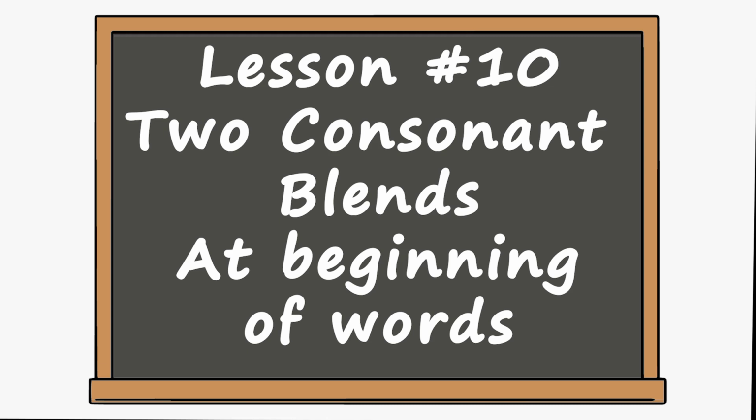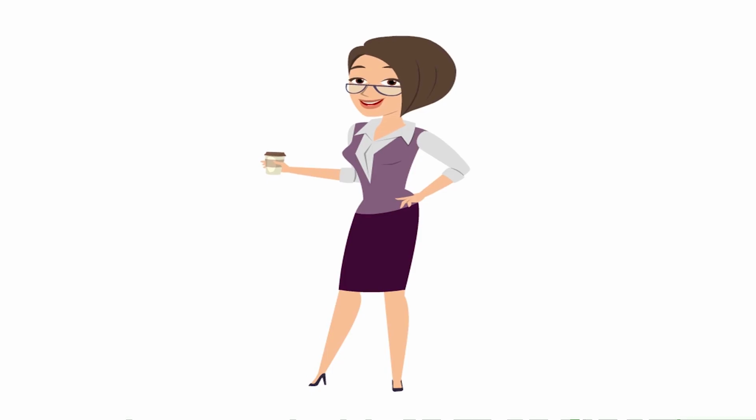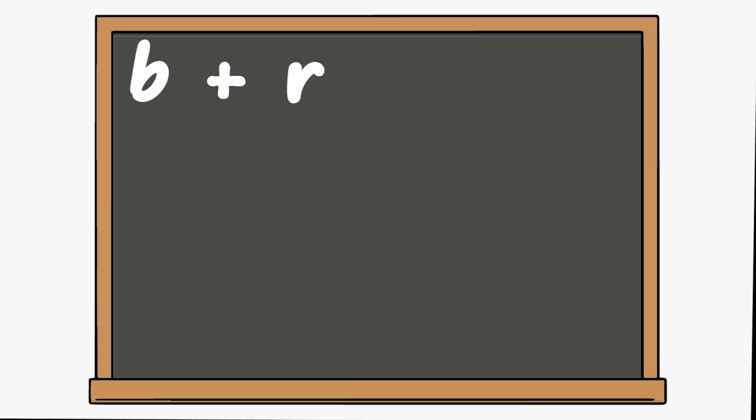Today we are going to learn lesson 10. In this lesson, we will see another set of two consonant blends at the beginning of the word. You remember, we learned in the last lesson, when we say sounds of two consonants together, it becomes a two consonant blend. In this lesson, we will see these two consonant blends.